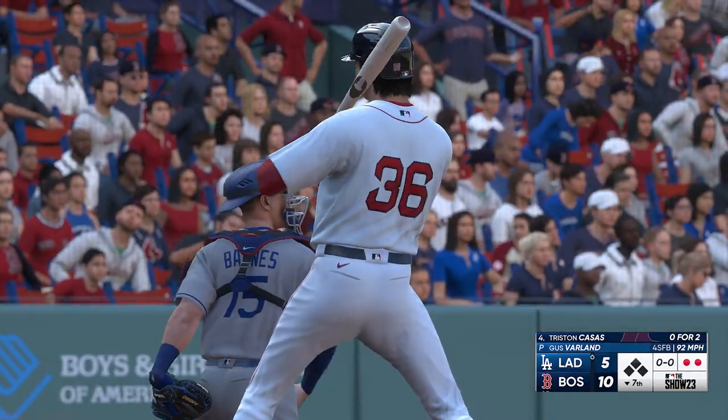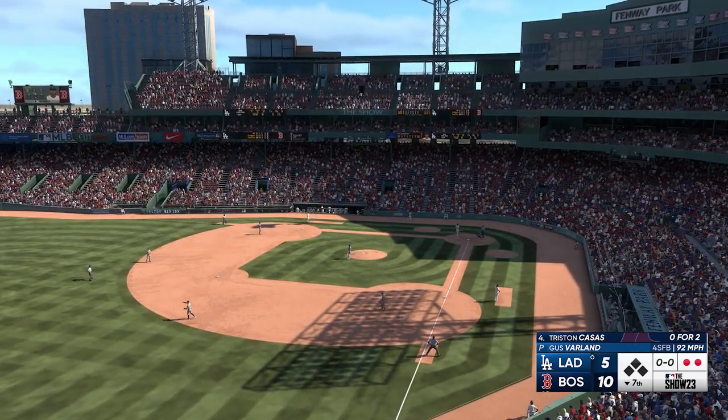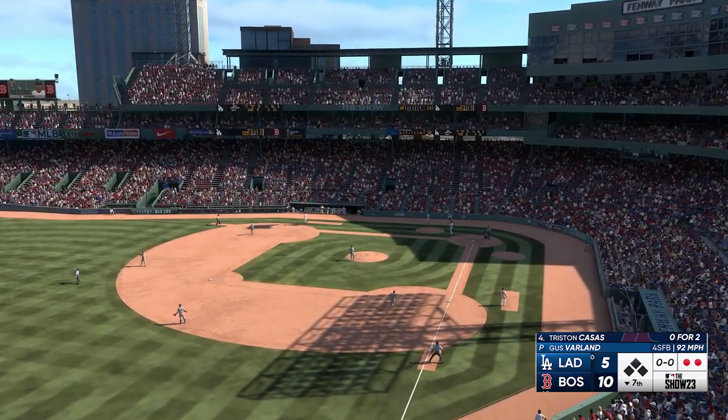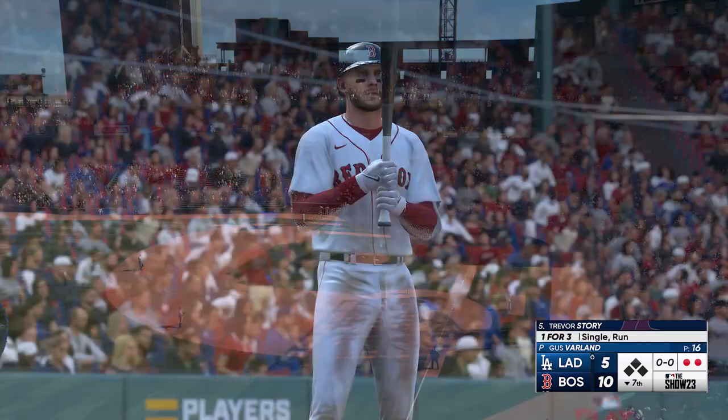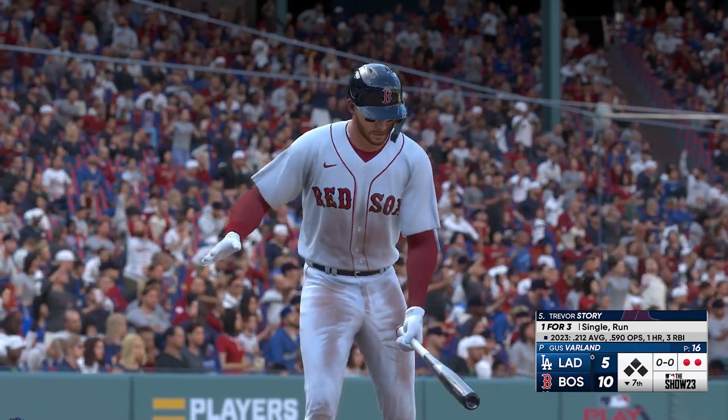Struck him out looking. Absolutely dotted the edge of the zone right there. That was a tough battle, man. So to make a really quality pitch and just catch him looking like that, it's got to feel good out there on the mound. That was some fun at bat to watch.